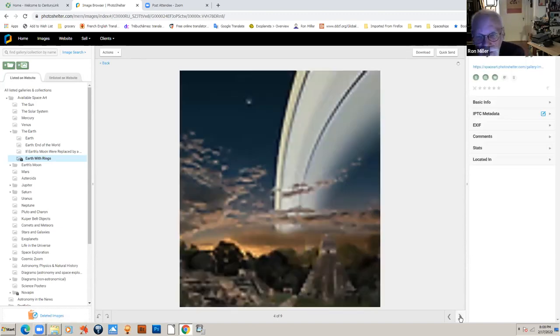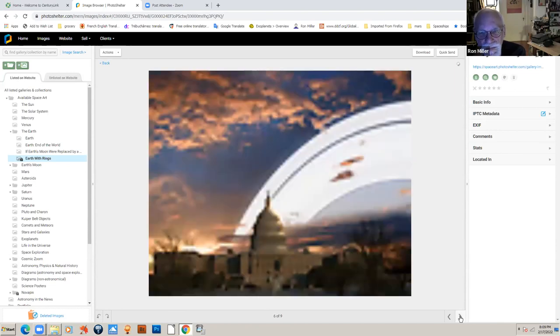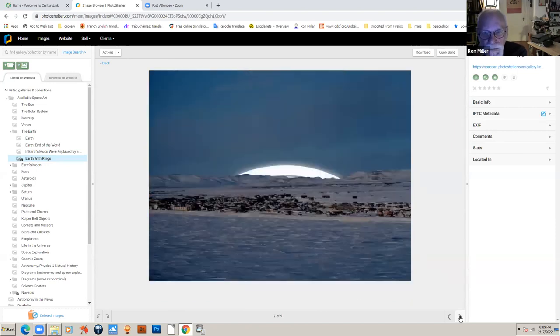A little further north in the Yucatan, about 20 degrees north latitude. Over Atlantic City, or Washington. But once you get up around Alaska, that's all the ring you'd see.